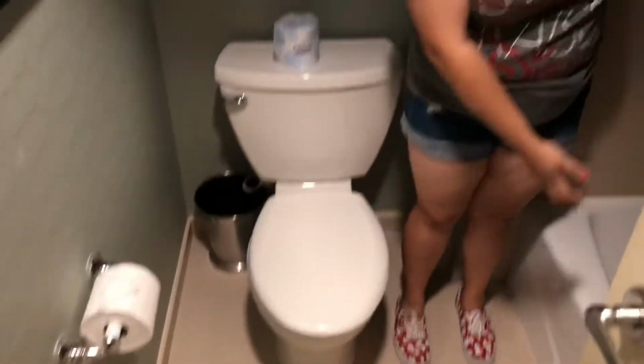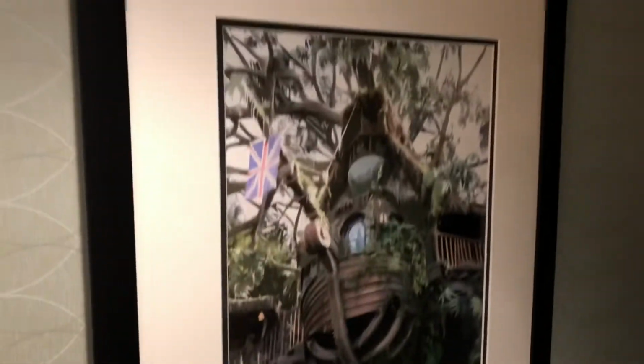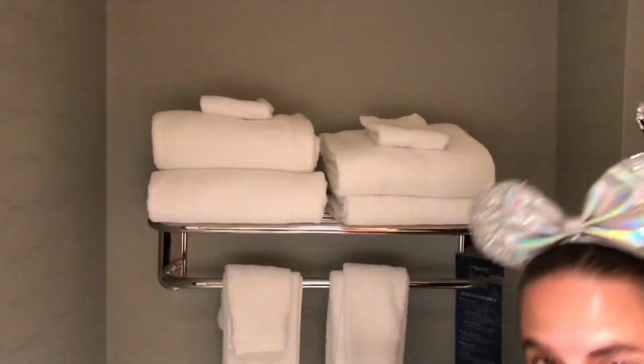And then come here, we have a full body mirror all the way up and down. And then we also have a nice good sized bathtub in here along with the toilet and some artwork and plenty of towels to use. And if you guys look at the carpet, there's hidden Mickeys on here.